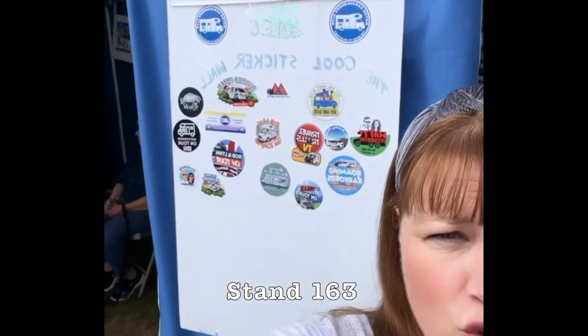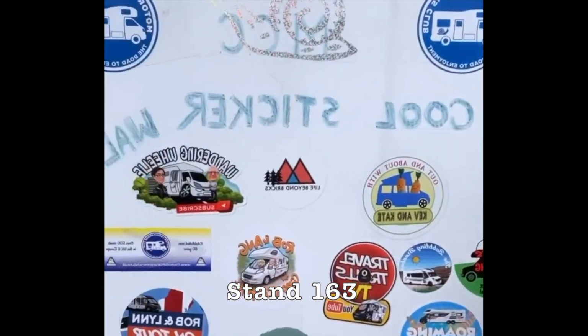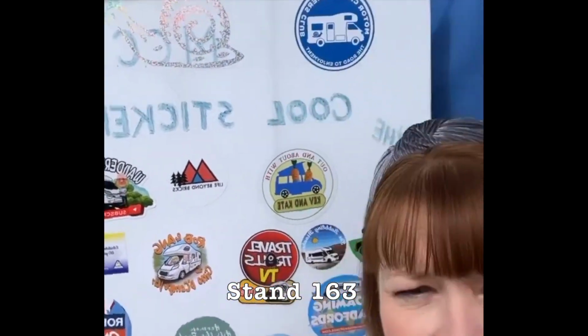I'm here with the MCC, of course, and the cool sticker wall. And just to let you know, they've got some amazing snail stickers that change in the light, £4 a pair. Come down to the MCC.